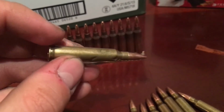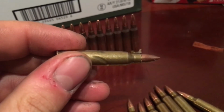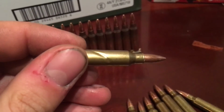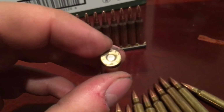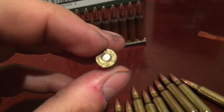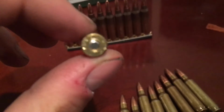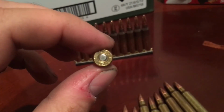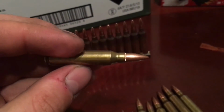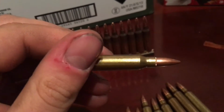Sorry, my hands are dirty because I've been painting and stuff. But that's just unacceptable. I don't even know what this is. But the failure was down here in the primer section, which this primer actually looks good. I think I pulled a primer out one day and I was just like, what the hell? This one looks good too. And this is about the best looking one, to be real. Little scuffs and stuff like that.